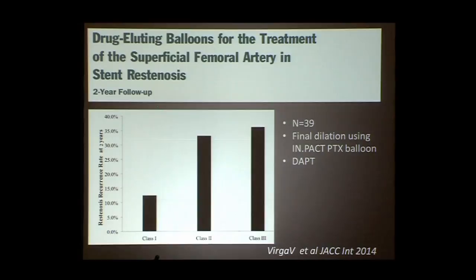We're talking about drug-coated balloons now, but we don't have a lot of data. Again, Pete showed some of this data. This is early data from superficial femoral artery in-stent restenosis from an Italian group that published using the IMPACT paclitaxel-coated balloon and dual antiplatelet therapies, only 39 patients in this study, but it does suggest the possibility that a drug-coated balloon would be an improvement, certainly over plain old balloon angioplasty, although I still don't know how durable this result's going to be when it bears out in larger studies.